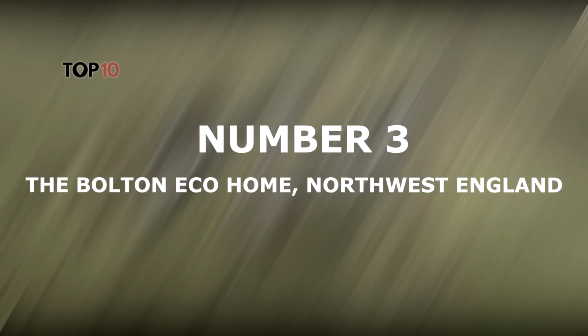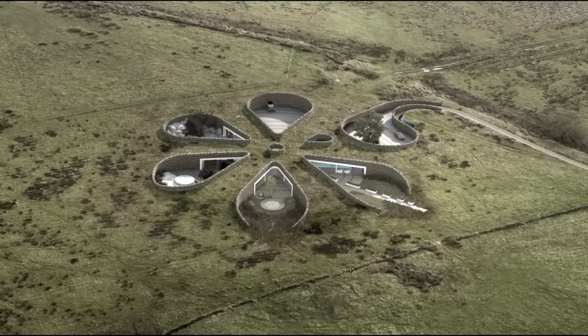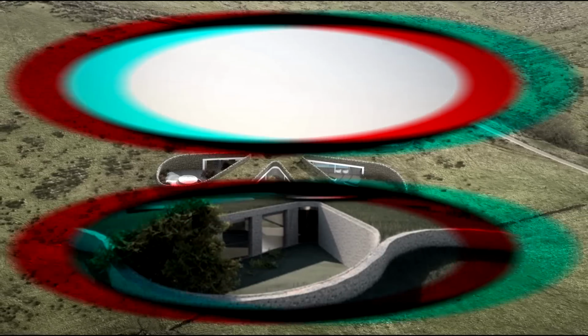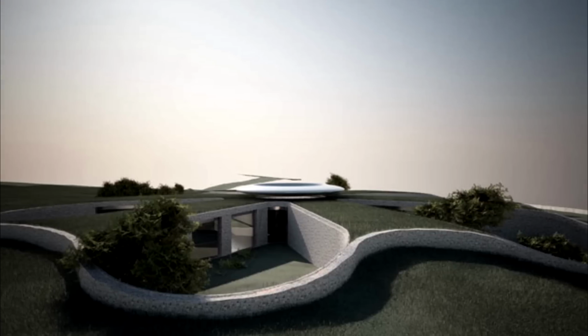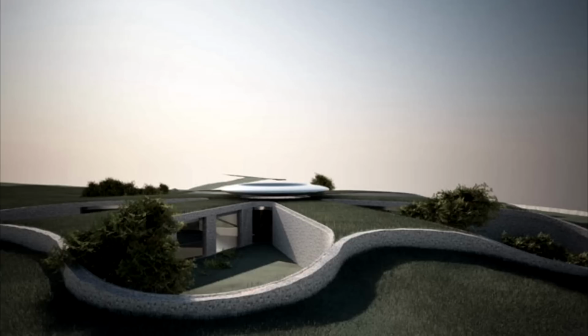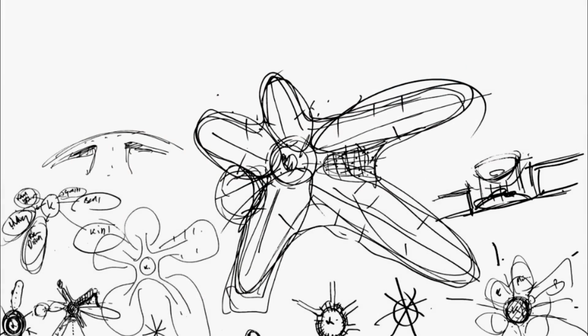Number 3. The Bolton Eco Home, Northwest England. While this home hasn't been built just yet, it's still a blueprint for the homes of the future, designed to produce more energy than it would use. London-based Make Architects are behind the Bolton Eco Home's design. They're a group that places heavy emphasis on optimizing energy and minimizing environmental impacts, and their Eco Home proves this.